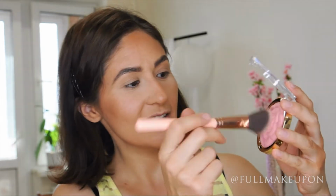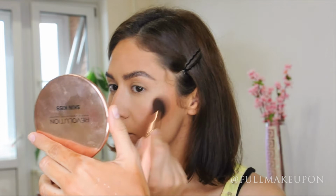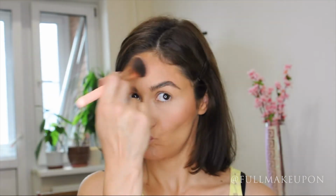And for the blush, I'm going to use my Milani blush in the shade Tea Rose. This is the first time I'm going to try this. It's pretty old. This is the old collection, and it was super hyped.